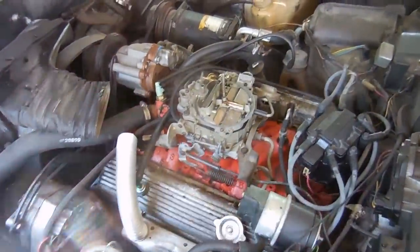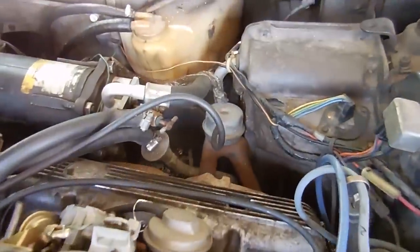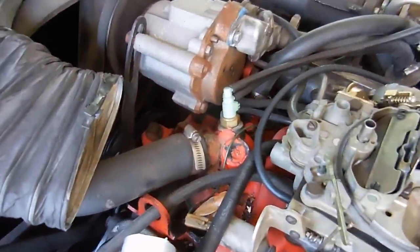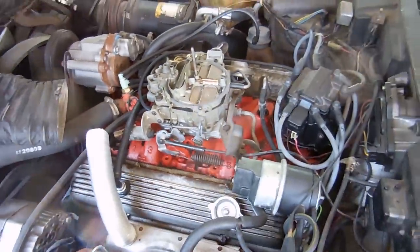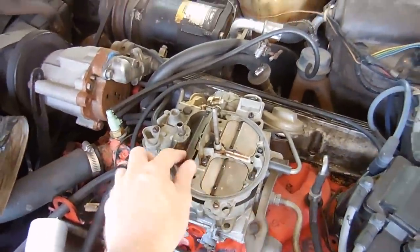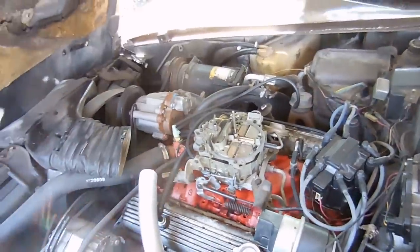So under the hood, it's all stock. Every single little thing is stock. It still has the exhaust manifold riser, the smog pump, original carburetor, vacuum switches on the thermostat. Crazy, crazy original. I did rebuild the carburetor last time it was here, and the choke's working. Let's just see how it fires up.